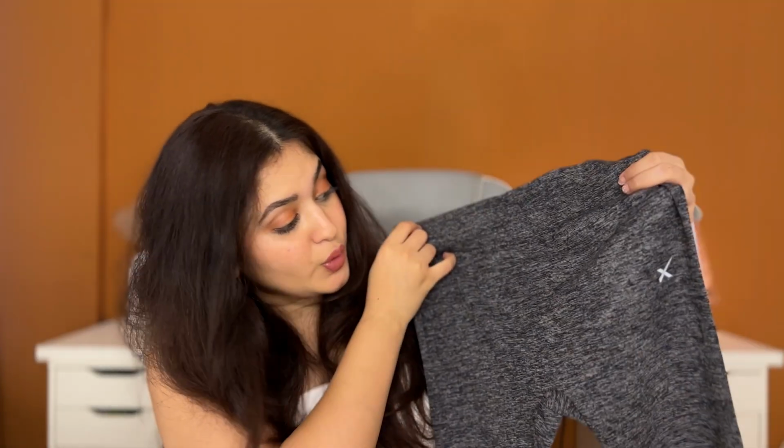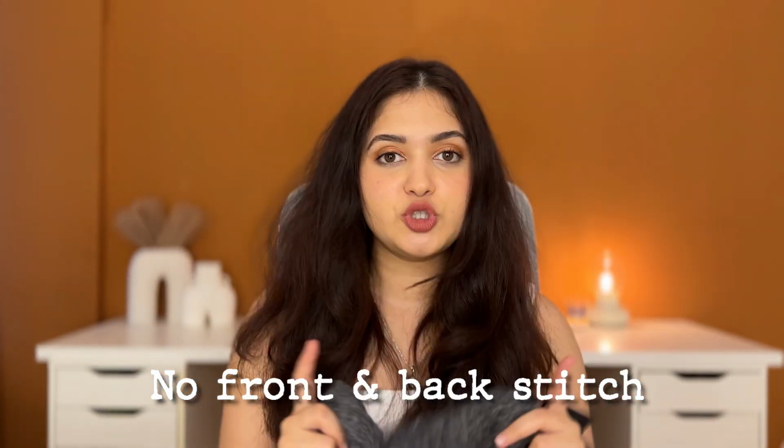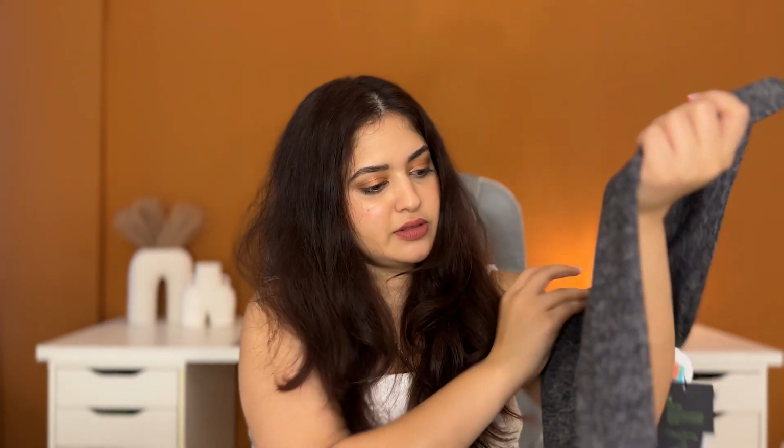We also do not have a front stitch. There is no seam in front, which means limited risk of camel toe, which we all love. And we also don't have a seam at the back. Yeah, there is no seam at the front or back. The crotch gusset is a typical oval shape. It's not extended too much, so we're gonna have to wear this to see how it holds up.